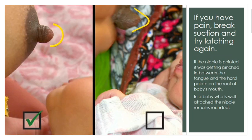We need to try to get more of that breast tissue in baby's mouth to get that nipple farther back. So try relatching baby, get more of that breast tissue in, get baby to open wider.